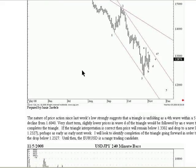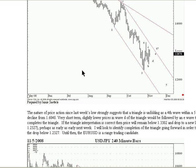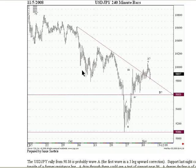The nature of price action since last week's low strongly suggests that a triangle is unfolding as a fourth wave within a five-wave decline from 160.40. So I'm going to get a little more into exactly what Jamie means once I do bring up the charts, and also the dollar-yen, as that's what we have been focusing on for the most part in my reports.